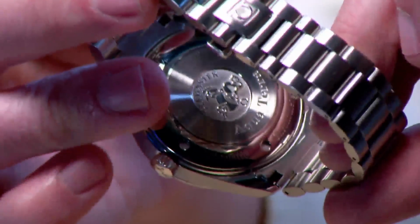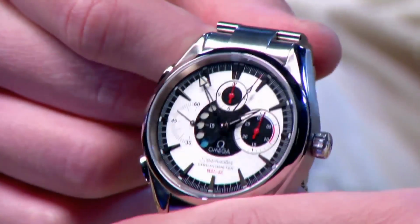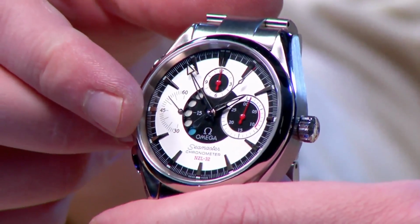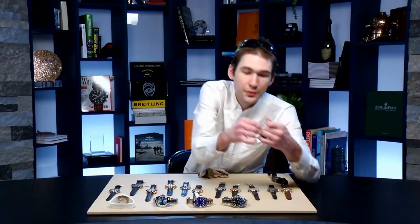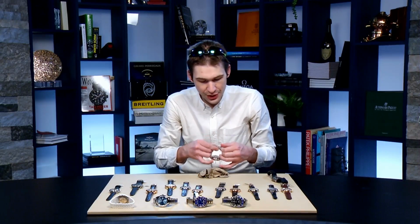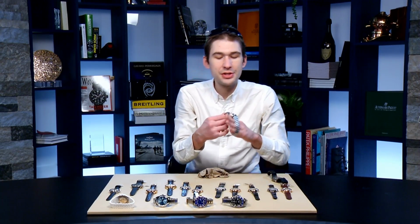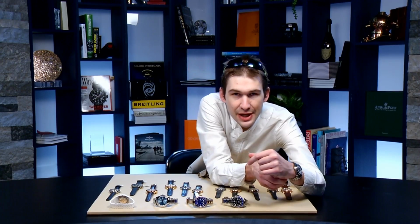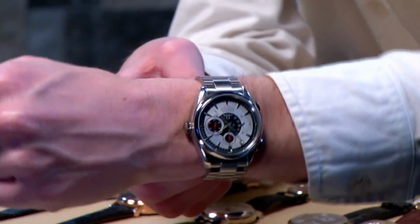This was designed for the New Zealand team in the 32nd America's Cup. Automatic vertical clutch chronograph, Dubois Dépraz module on a chronometer certified ETA 2892A2 base. It is a lot of fun on the wrist. A versatile watch that I would describe as something of an aquatic Paul Newman based on the design of the dial. It's a timepiece that stands out, even among the Omega America's Cup Special Series watches.